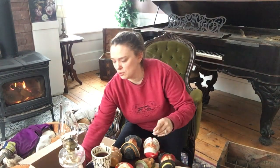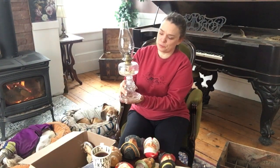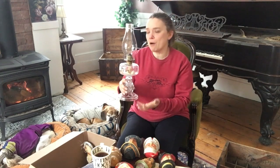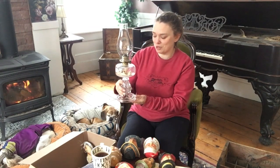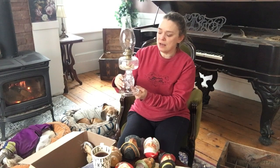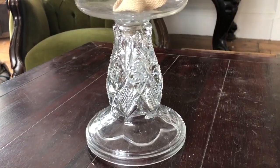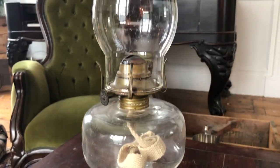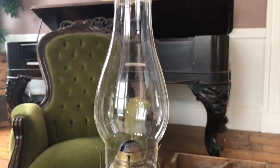I also picked up this really pretty oil lamp. Oil lamps are very, very common, and again, it's something you would very commonly see in an English pub, and it's really how I remember pubs when I used to go to them back in the UK. The thing I like about this one is the glass work, and it's very simple but very elegant. So that's going to be ready for the pub.